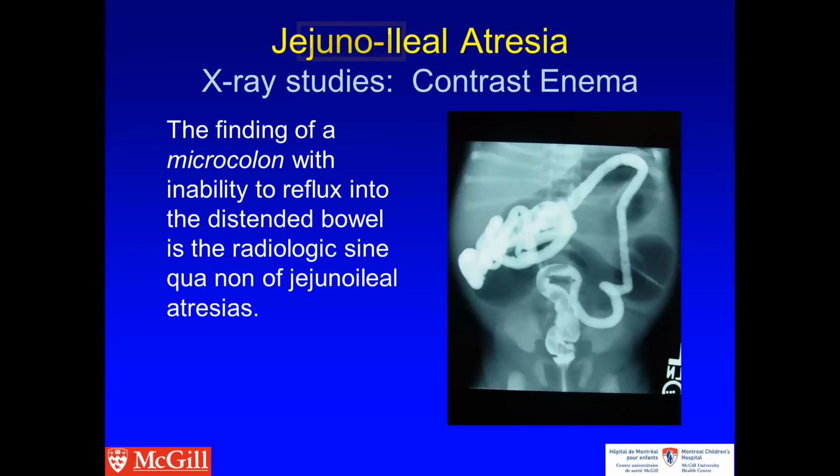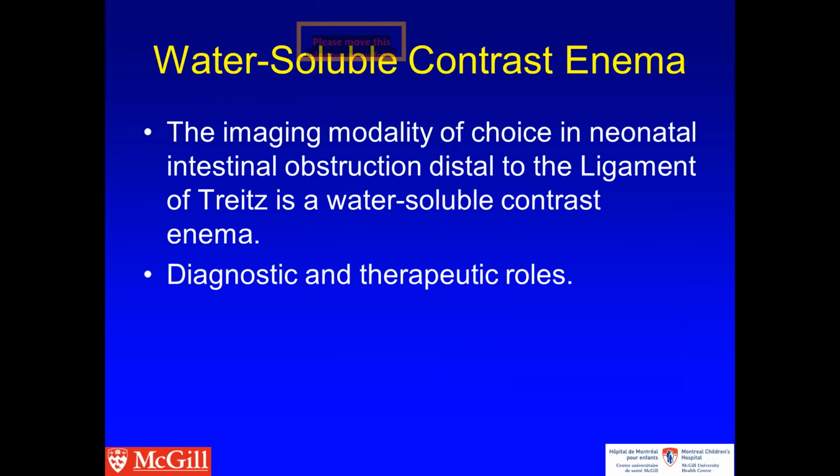So here's a study of a typical patient. You can see the distended bowel very nicely, and you can see the enema reflux into multiple small bowel loops because most of these babies have an incompetent ileocecal valve, but you do not reflux back into the distended bowel. That's indirect evidence that you've had a small bowel obstruction, likely an atresia, because you have a microcolon, the colon is patent, and you cannot reflux back into the distended loops. So that's really the sine qua non of these types of obstructions.